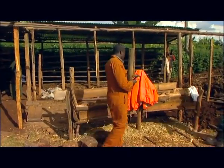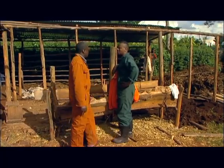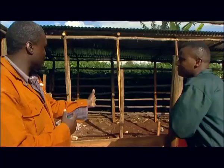We are running out of time, so let's go and see how our handyman Mwangi and his team are getting on constructing the new cowshed. Is it good news? Now we are putting up the roof. Finished almost the structure. It looks good.